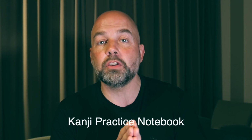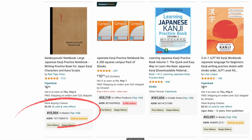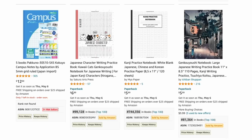Now, next up is the Kanji Practice Paper Notebook, used by customers to write their Japanese writing in and practice their Japanese writing. The best-selling KDP book has a bestsellers rank of 15,934 and selling between 300 to 600 per month. And the search results are only 586, so again, a good one to look at. Many of the covers, understandably, have a Japanese theme to them.